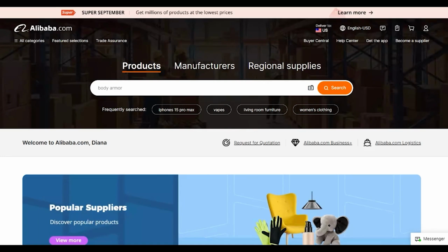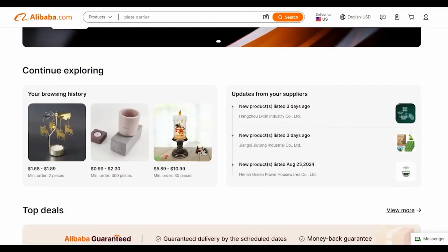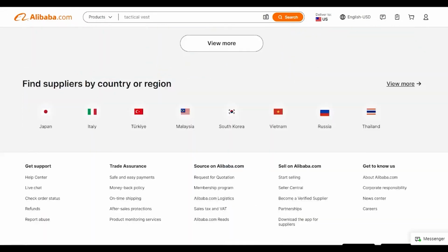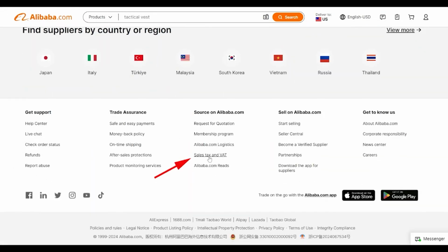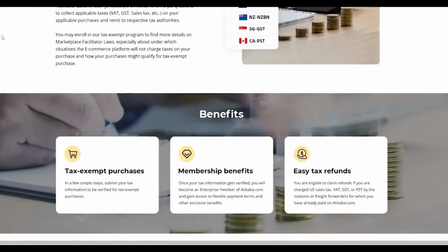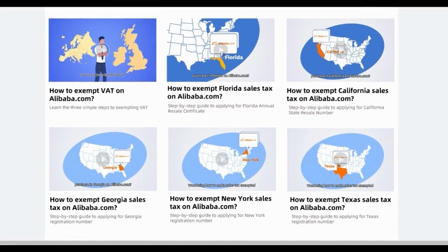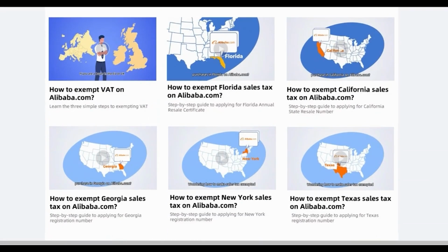So let's go look at that. Go to alibaba.com, scroll all the way to the bottom, click Sales Tax and VAT. On this page, you need to scroll down until you get to all the videos. Here, Alibaba gives you videos on how you can apply for a reseller's permit if you're in Florida, in California, Georgia, New York, Texas, and more.